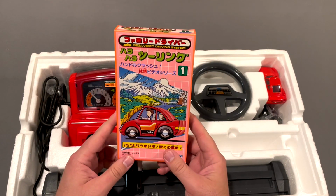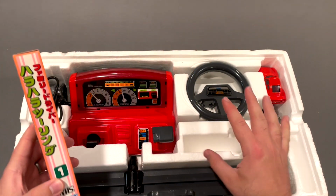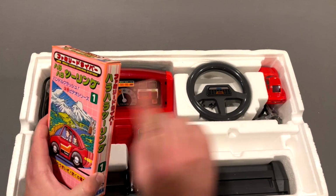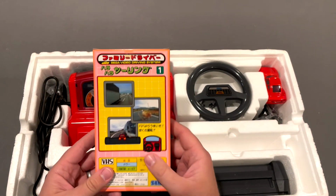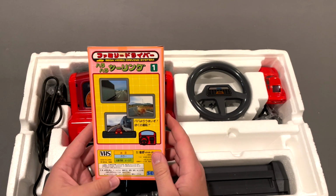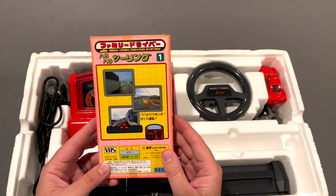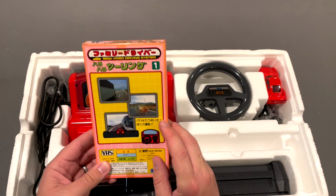So the theory here is that you'll play this VHS tape, and then you'll use this to control a car in front of your TV, and it'll move back and forth. Here you go. The car will move back and forth, and somehow you keep score, or it keeps score. I mean, obviously it's not interactive. It's on a VHS tape. But look, there's a cow.